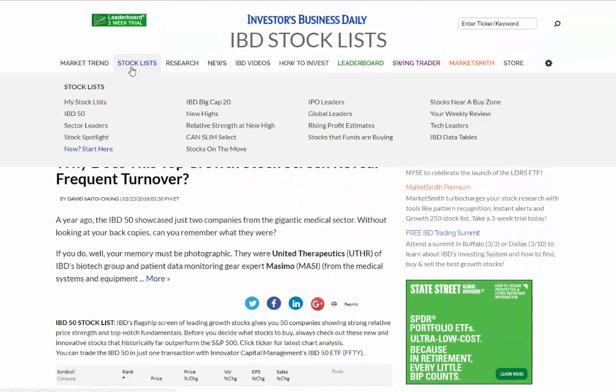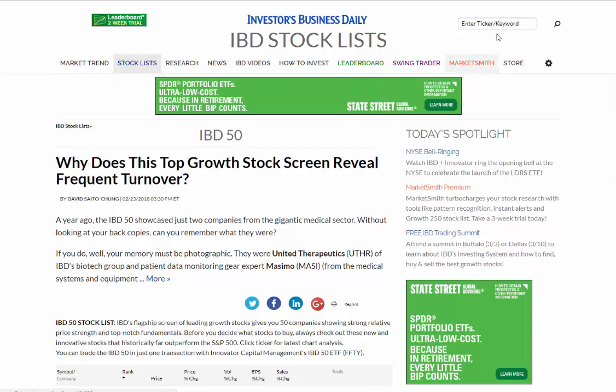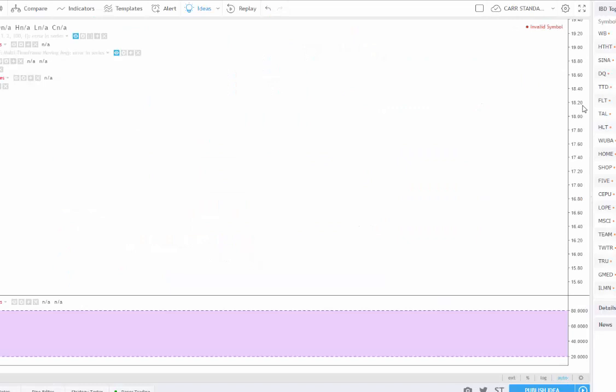and then I might add on a few more from, say, the IPO leaders, from the CANSLIM Select, from the new highs and so on, sector leaders, relative strength at new high. There are a variety of already, you know, what are they called? Canned scans in IBD once you sign up for that service that you'll have access to. And they're all great lists as a great starting place for your stock screening process.